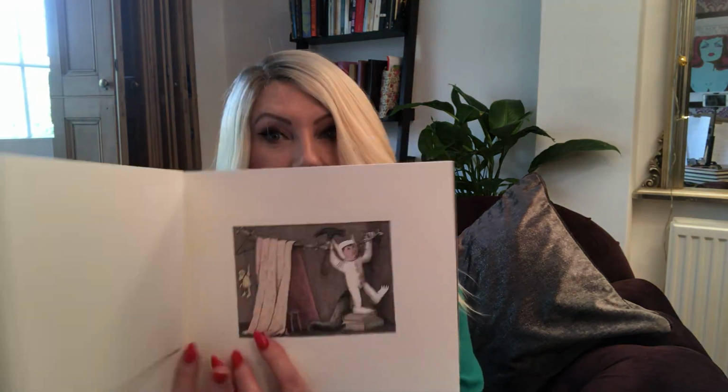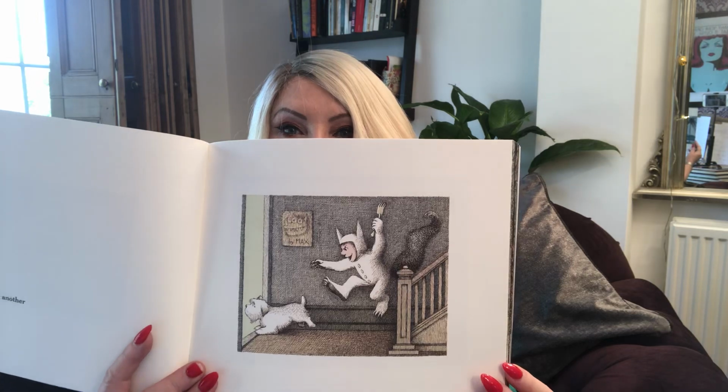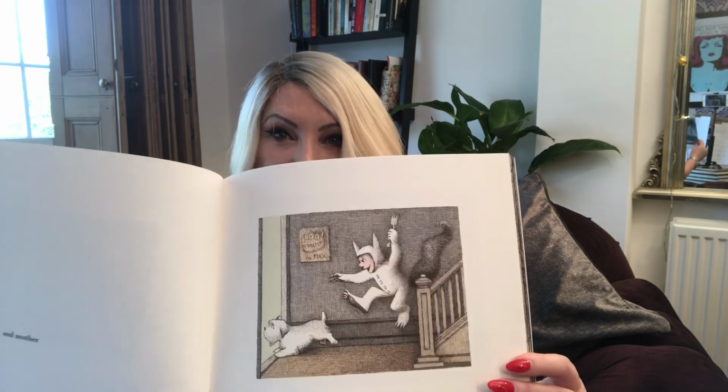The night Max wore his wolf suit and made mischief of one kind and another. Max is chasing the dog down the stairs. What's he got in his hand? What do you think Max is going to do?